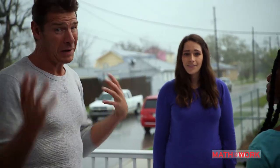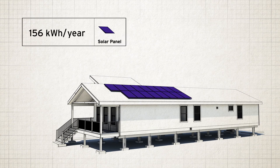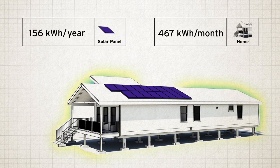Okay, I gotta say, this seems like one of those problems that we may need our math expert. Kim, can you help us structure this problem? I'll find a solution that measures up. We know that each solar panel produces 156 kilowatt hours per year, and the home is projected to use 467 kilowatt hours per month. That's enough information to figure out how many panels we need.